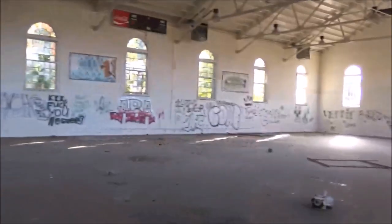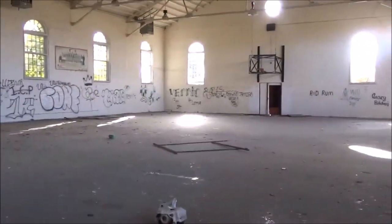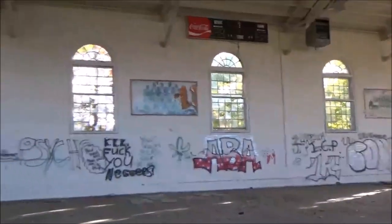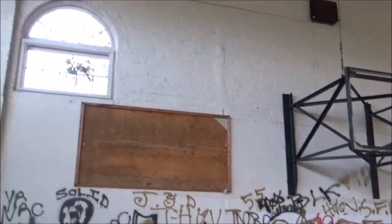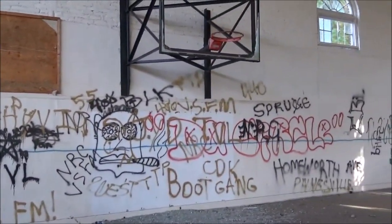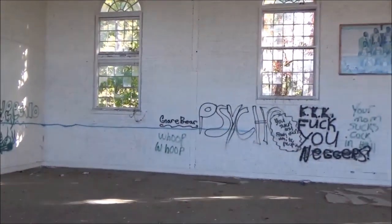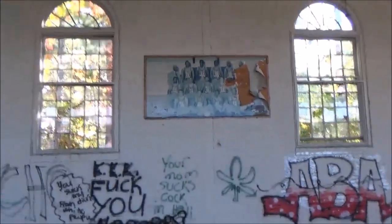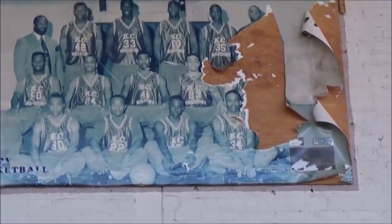All right. Oh, wow. Check out this gymnasium. Oh, boy. Piece of a toilet in here. Home of the Red Knights basketball team. Red Knights, I believe, is what they were called. Just a little bit of that backboard comes out. Nice architecture looking here. Yeah, look at the pictures. Pictures of the old team are still up there. It's the 92-93 basketball team.